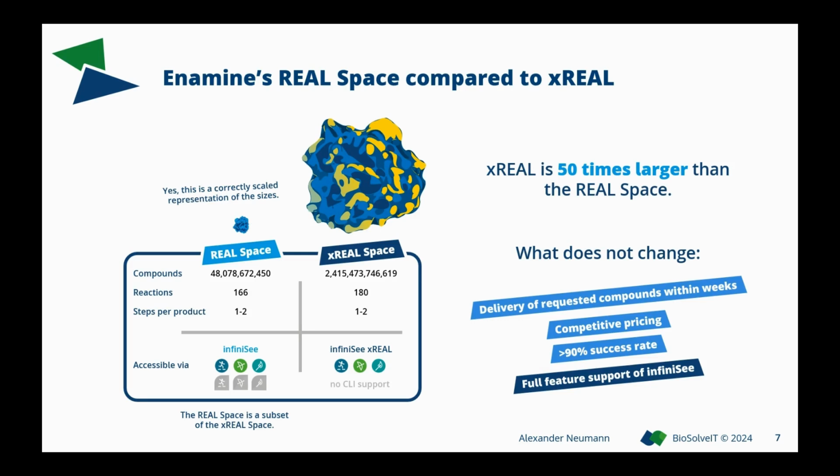A little bit more of the comparison between xREAL and the REAL space. Ultimately, xREAL is 50 times larger than the REAL space. The question always arises: well, it's a numbers game by the end of the day, so do we really need larger spaces? And the final answer is yes, we need them, especially as you mentioned, we have a shift from drug-like properties to more beyond rule of five properties. So those hard limits of the rule of five become more and more outdated, as we shift towards higher numbers. Therefore, providing access to more compounds is always a good pick.